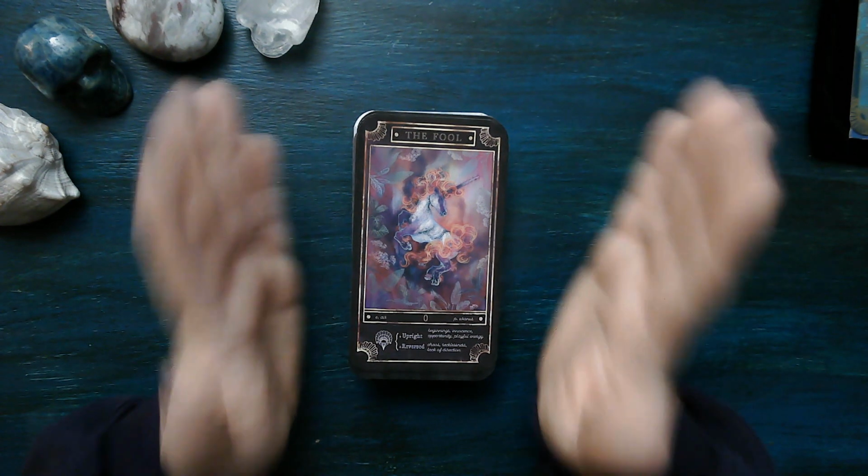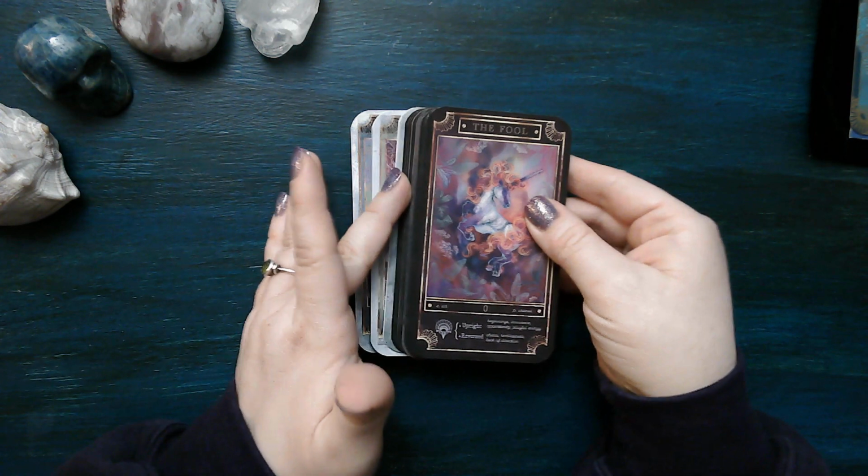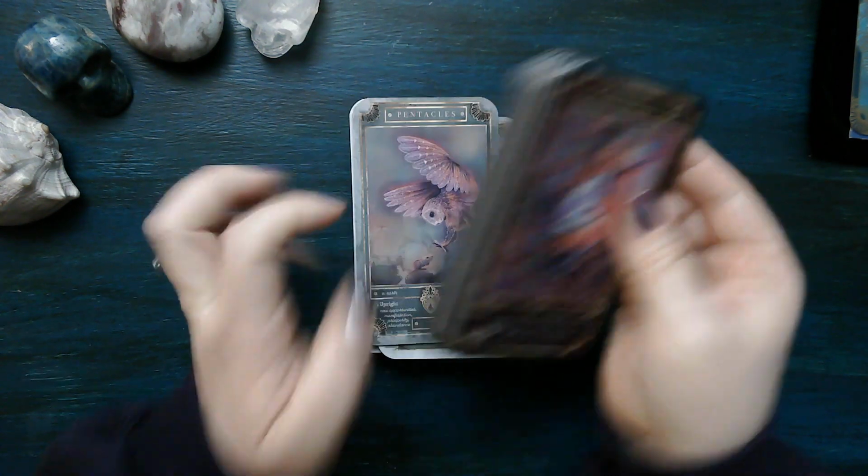So some interesting things about this deck that I really like. Let's take the majors first.